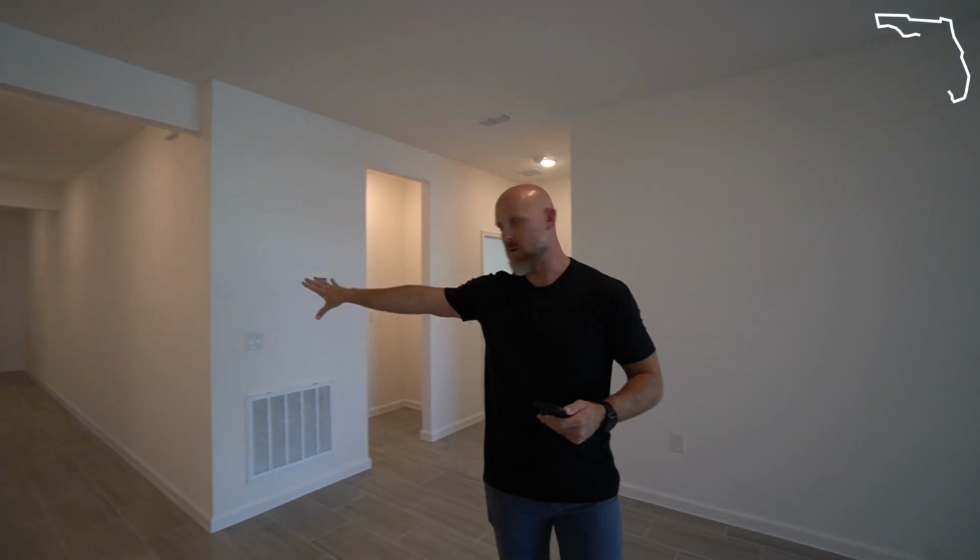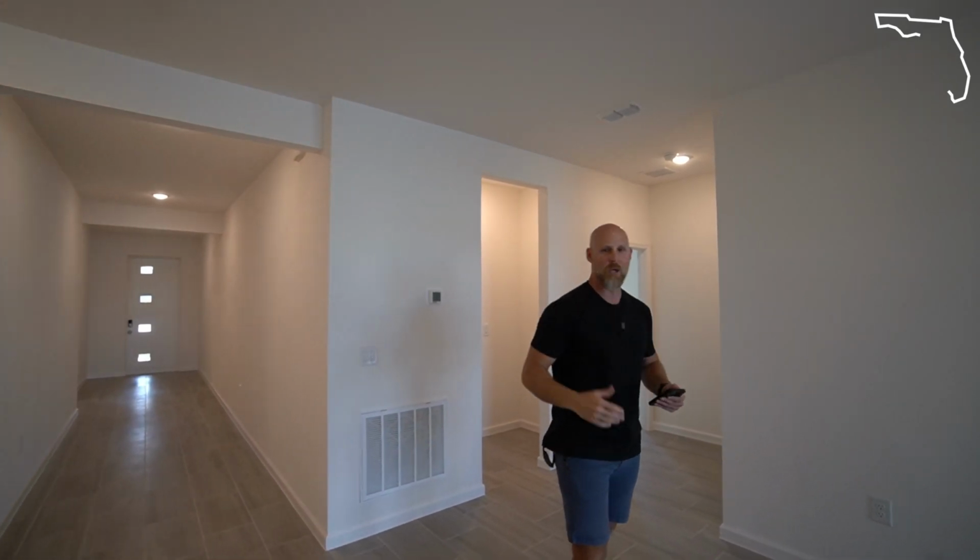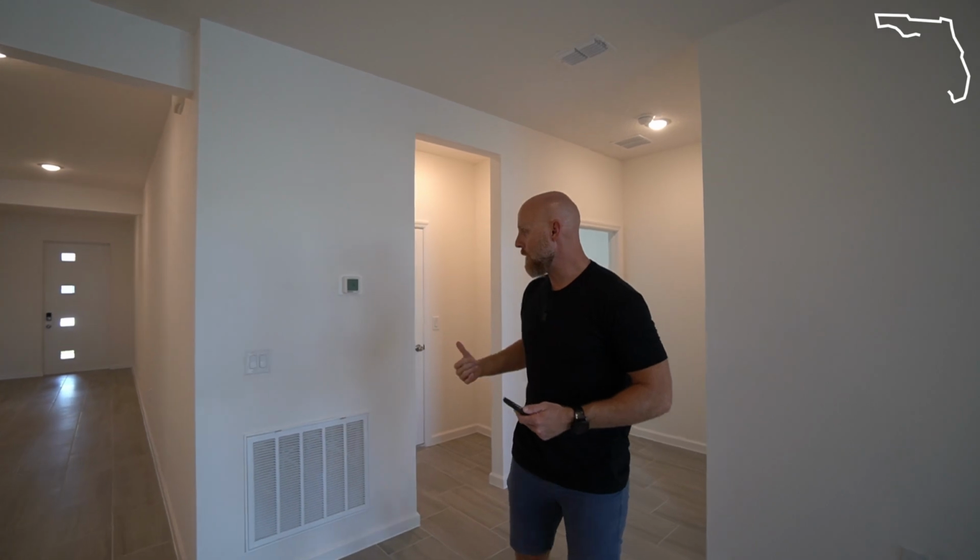So we just left the laundry room here, and you'll see this is the front of the home we just worked our way through. That was the laundry room. Of course, living and kitchen is here. We're gonna come back to that, but I'm gonna pull you up here first.